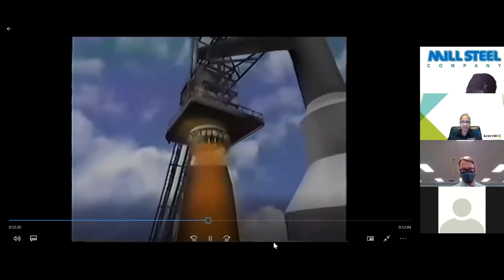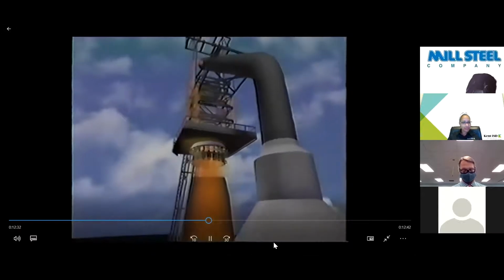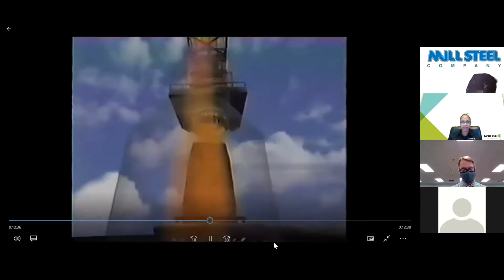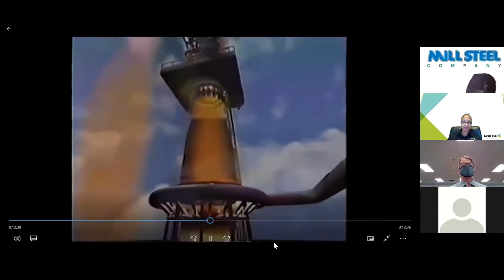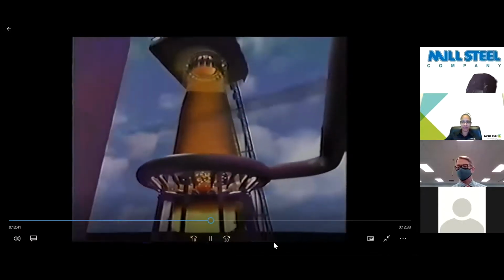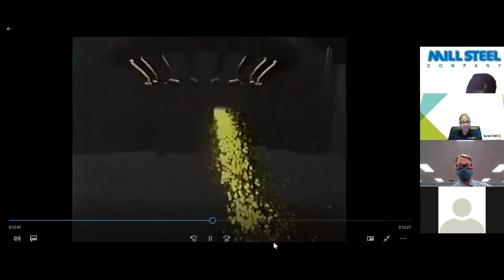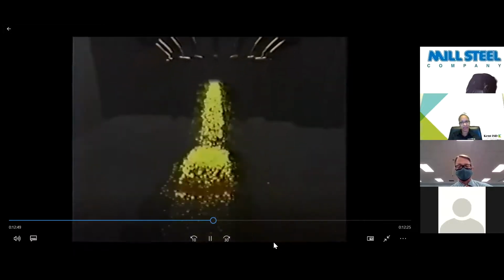Gases from the reaction are cleaned and recycled as fuel for the coke ovens and blast furnace stoves. The limestone traps impurities released from the burning coke and ore, becoming a slag which floats atop the heavier molten iron. The iron and slag flow almost continuously from two tap holes near the bottom of the furnace.